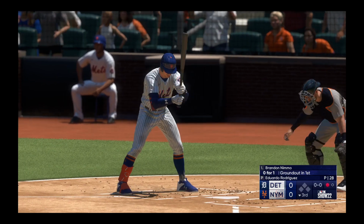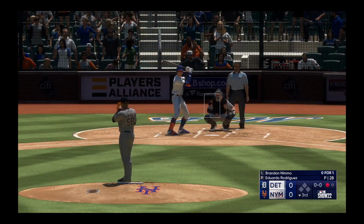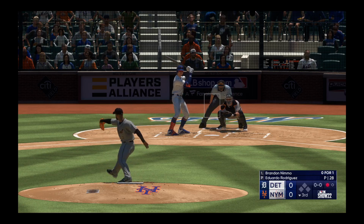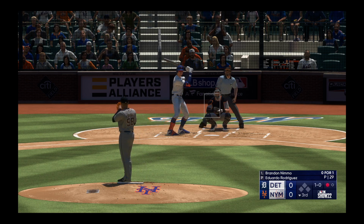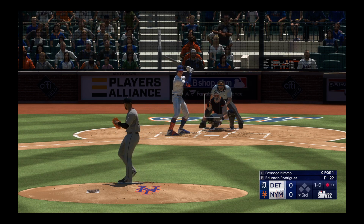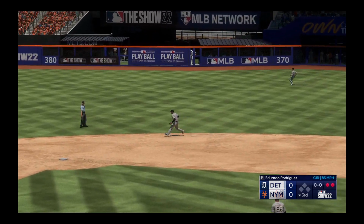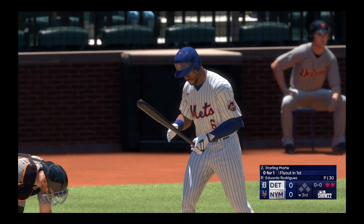So the batting order turns over. Brandon Nimmo now at the plate. First pitch doesn't find the zone. One down, bases empty. Liner caught at second. Two outs, bases empty.